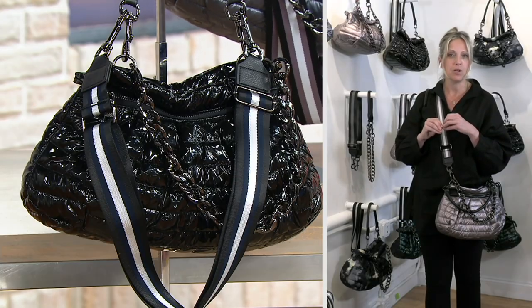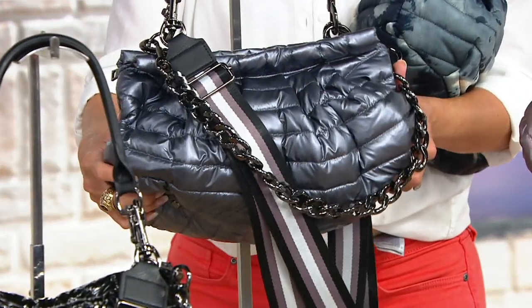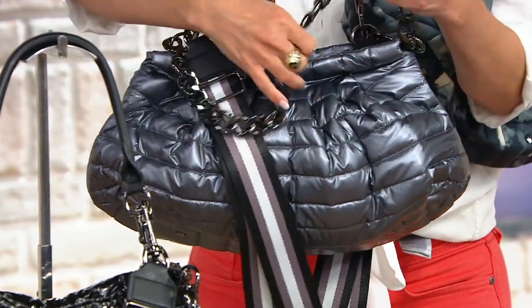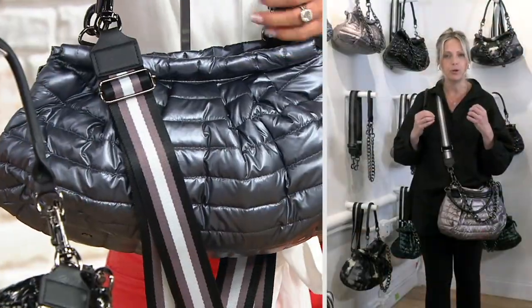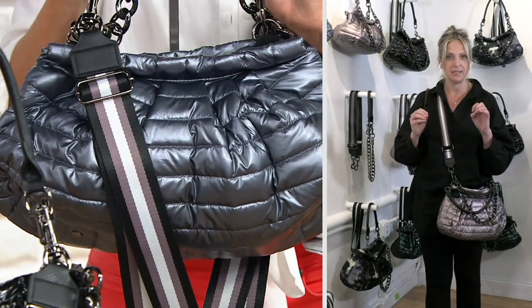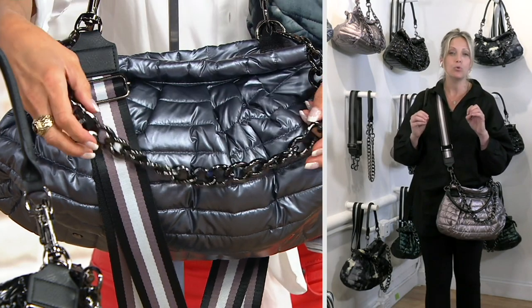Then you have our other colors that are pearlized. The emerald is gone, I know. So here you have the pearl gray. This is the best-selling gray for us. It's that nice, deep pewter. And pearlized, it just has that kiss of shine that makes it so sophisticated. It's a gorgeous, gorgeous color.